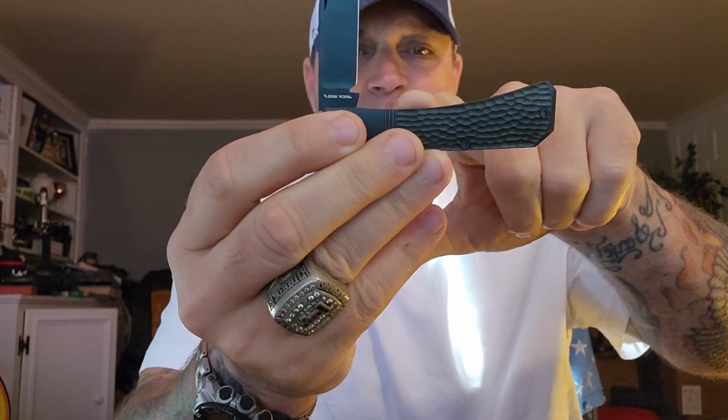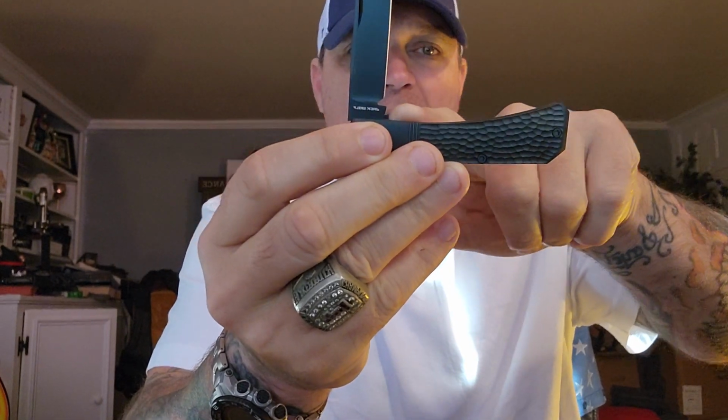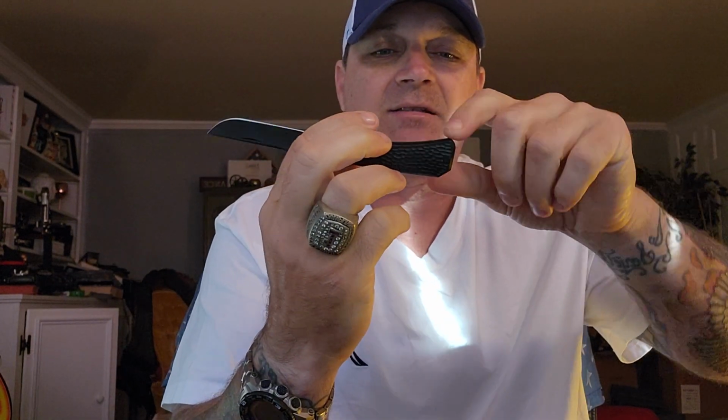So you'll see it has this awesome sweep up right here. That gives you an absolute positive grip on your knife. So when my hand is on it and my pinky is catching right there at the end of this lip, I have a really, really good hold on this knife. I have to say too, the jigging is awesome. I mean, that is super, super textured.